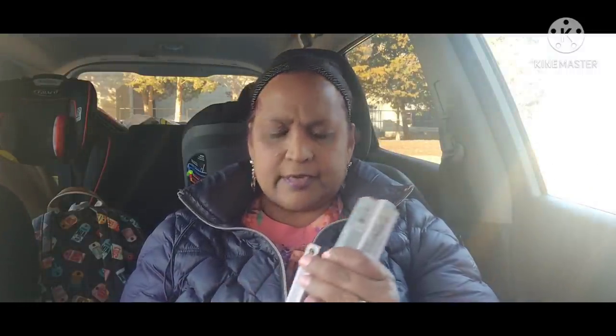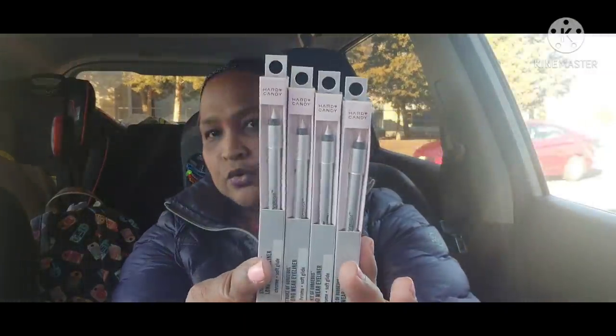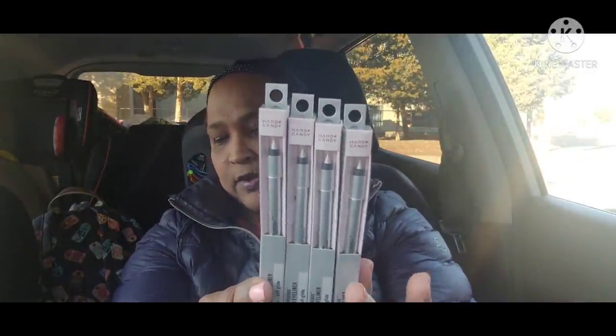Then we got some hard candy. And this is hard candy, smoke, stroke of gorgeous, long wear, eyeliner, chrome, soft glide. And this color is Silver Fox. $12.77 Silver Fox. So I got four of those. So these are the four that I got of these eyeliner. And those are the hard candy.